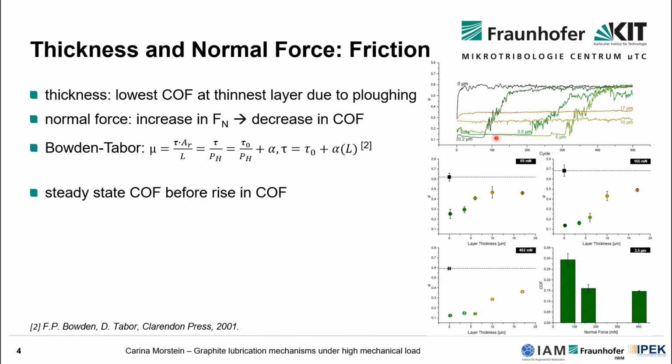And whereas for others, we had a steady state and then a distinct increase in friction up to the value of the unlubricated contact. And I can already tell you that much. This distinct increase in friction was due to the fact that we had material transport, and the graphite material just got all transported out of the wear track and therefore couldn't lubricate anymore. And this distinct increase in friction was now in the next slides defined as the lifetime of the coating.